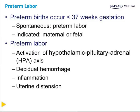And as we've learned, one of the biggest risk factors is multifetal gestations, although we can also see this with polyhydramnios or uterine anomalies.